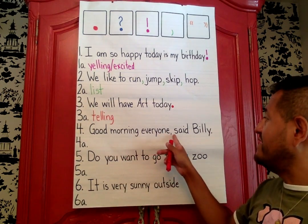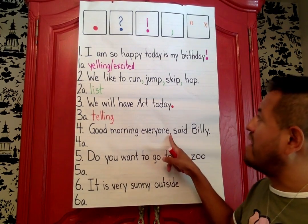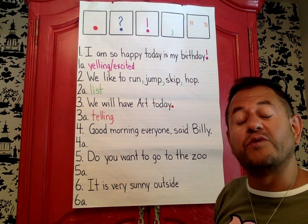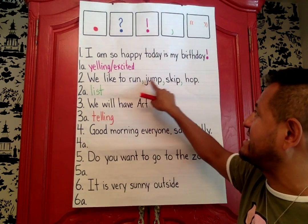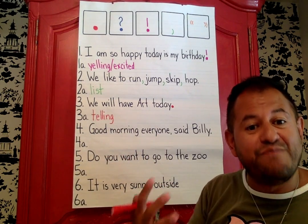Good morning, everyone, said Billy. Now here you'll see I do have a comma, and I thought about using my comma here to make it green, but that's another reason why we use commas, so don't worry about that right now. Just think about the commas for when we have a list. Okay? Good morning, everyone, said Billy.